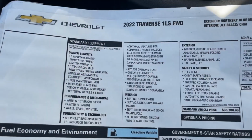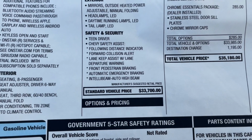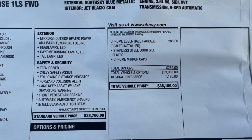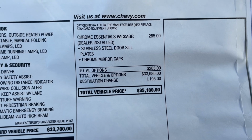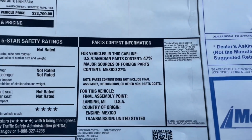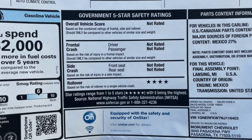On the window sticker, the standard vehicle price is $33,700. They added the Chrome Essential package, which made this SUV have a window sticker of $35,100. Here's the final assembly. 5-star safety ratings.